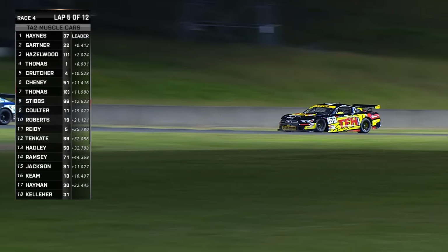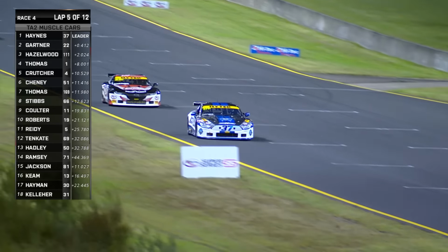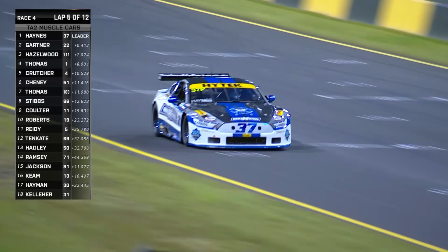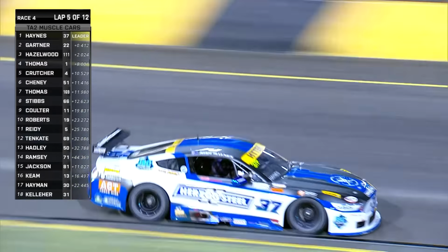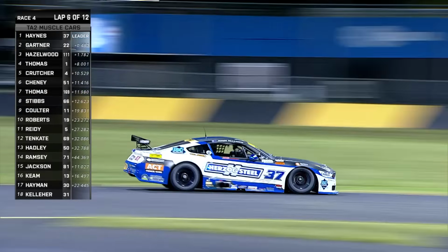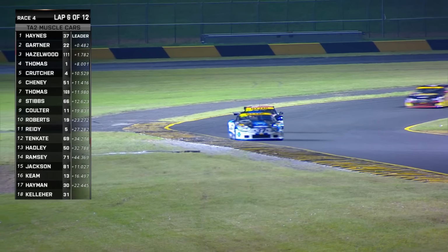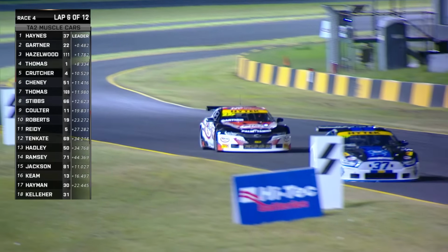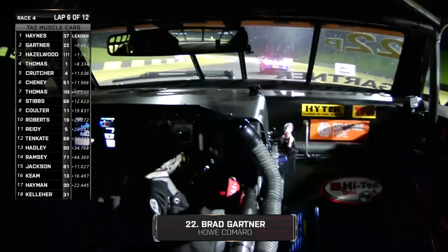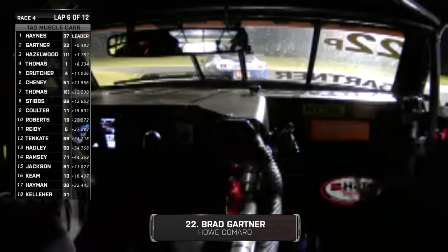You know, every one of these guys that you see on screen right now has been in the sport a blink of an eye. Both these guys, Josh Haynes and Brad Gartner. Todd Hazelwood is the most experienced out of all of them at an elite level in this entire field. He's had pretty well 10 years of supercar involvement. So even though he's not been around as long as Crutcher, but then again, neither have a couple of Jesus disciples, he's got a lot more elite level experience.